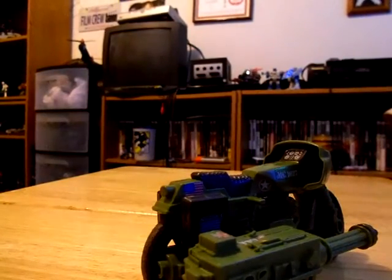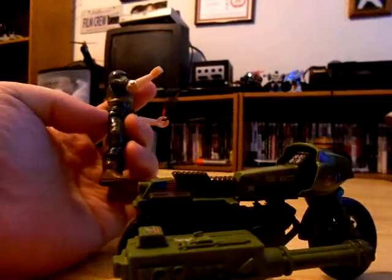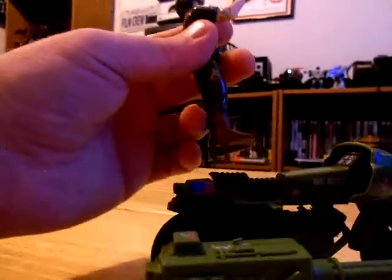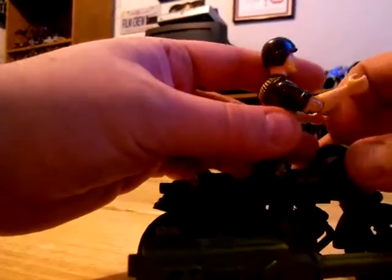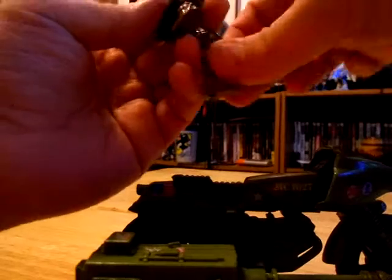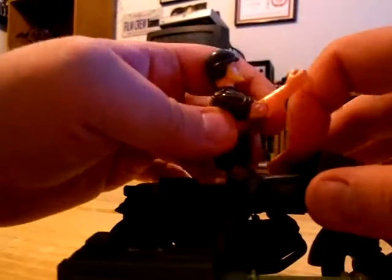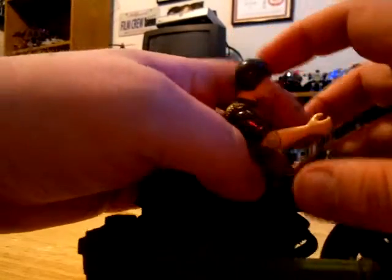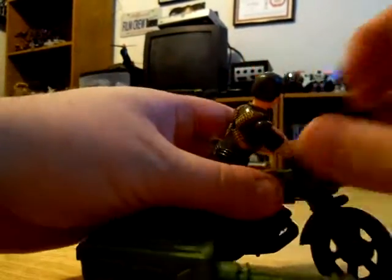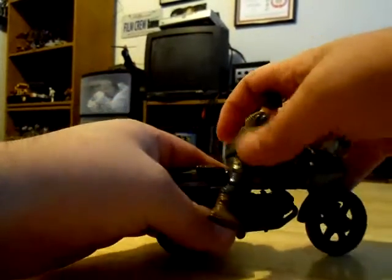Now to get the figure on. There are two, there's no pegs to secure the feet on. Basically, you gotta bend these knees a little bit and try to fit on these two bars. They help stabilize and secure the legs. It makes it easier to kick the sidecar off.